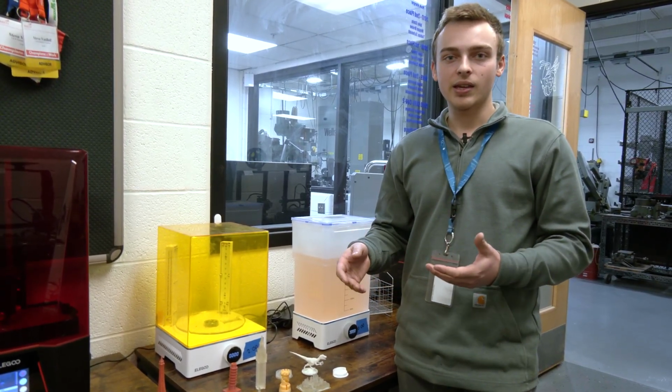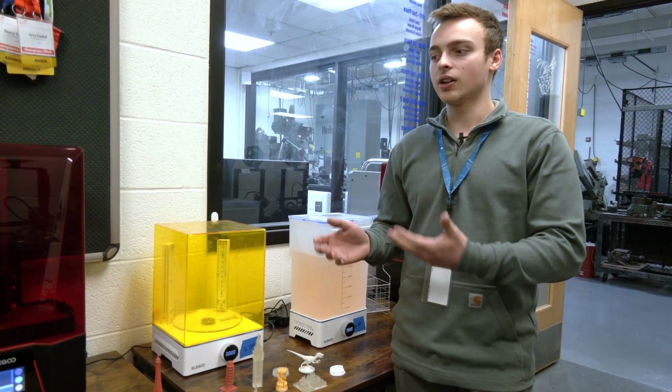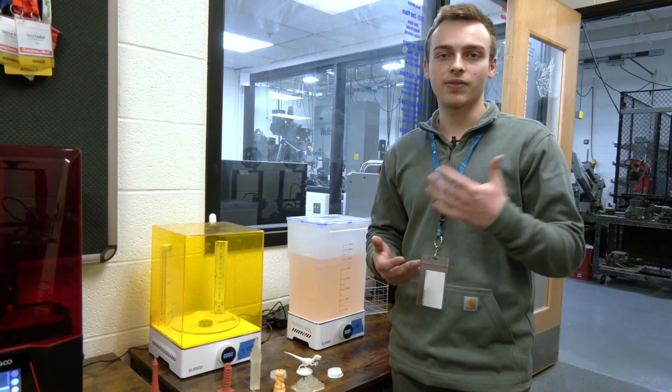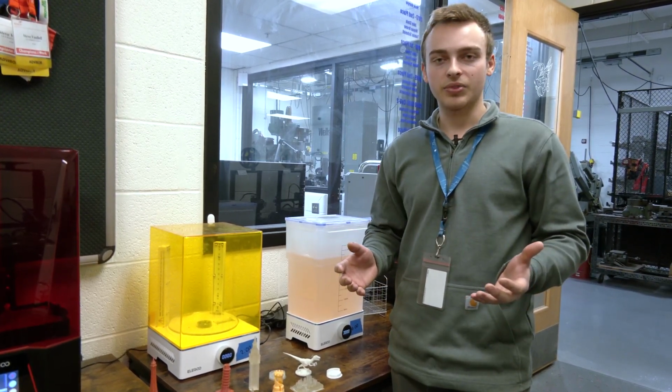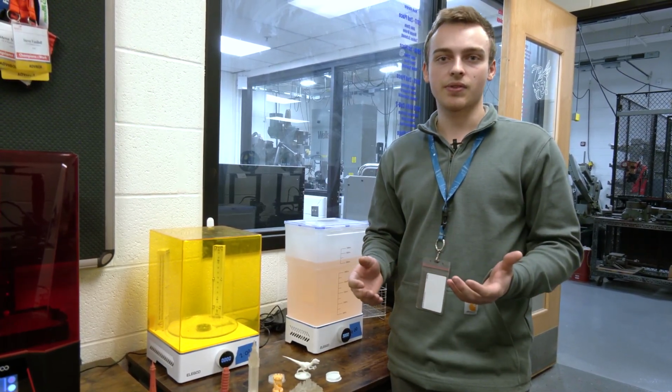So by allowing them a new type of technology and another way to 3D print stuff, it's just going to give them that advantage in the industry because now they know a lot of different skills and they're able to apply those to different things.